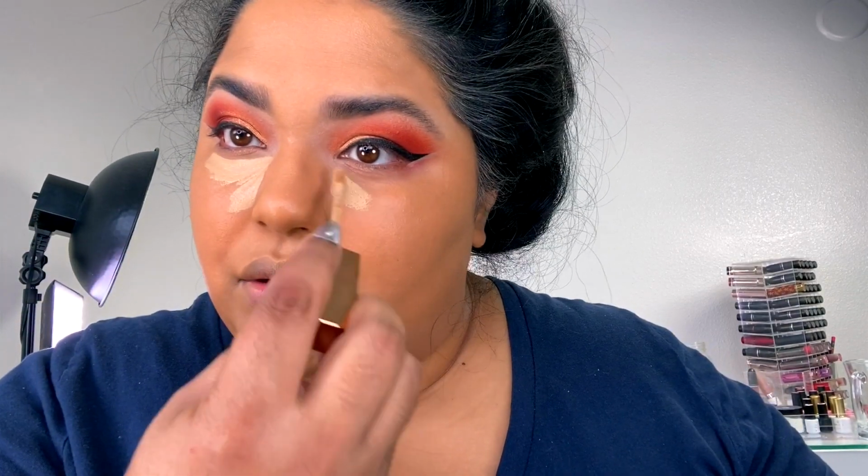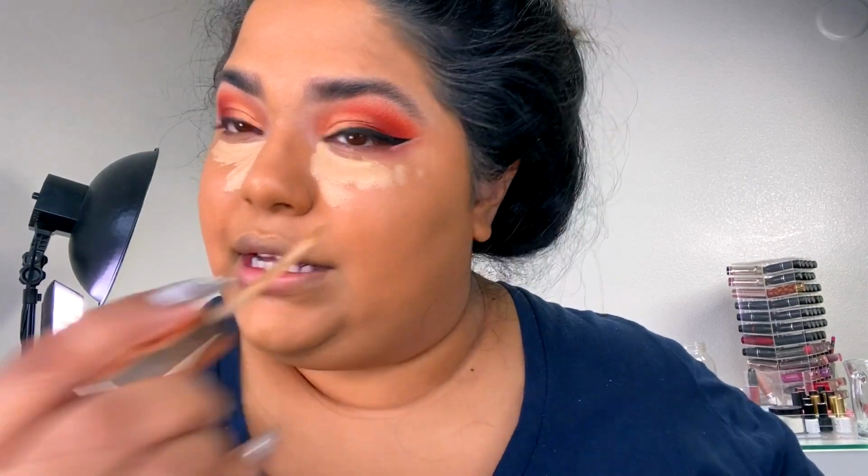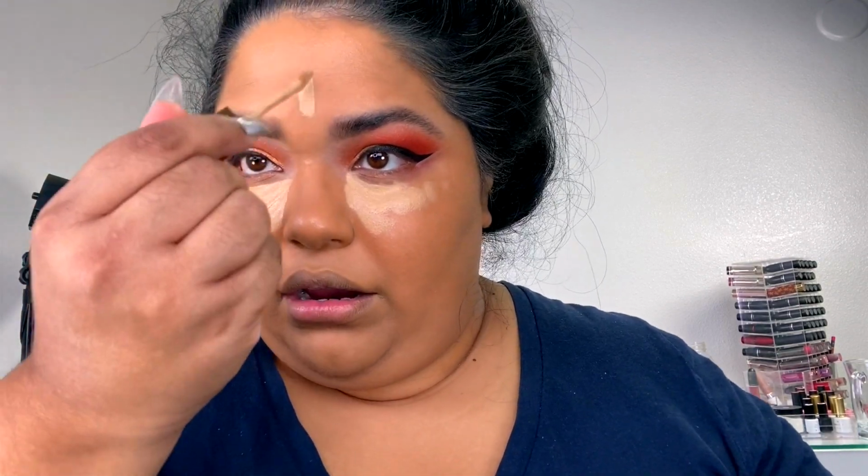Okay, for under eyes, you guys, I'm gonna go in with the Naked Stay Naked Concealer. This is one of my favorites. I haven't used it in a while. I'm just gonna do a little bit. I'm not gonna do a whole bunch. I'm trying to teach myself not to go ham with the concealer, but I can't help it. It's just a habit. And then I'm gonna go ahead and go over here, do a little up there.